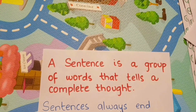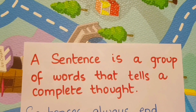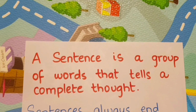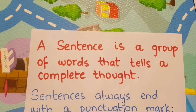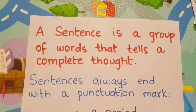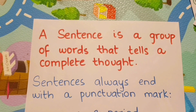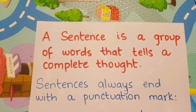First you have to tell them what is a sentence. A sentence is a group of words that tells a complete thought. If you want to say something, it's a sentence. Sentences always end with a punctuation mark. Now you just don't write the words together and pretend that it's a sentence. They always end with a punctuation.